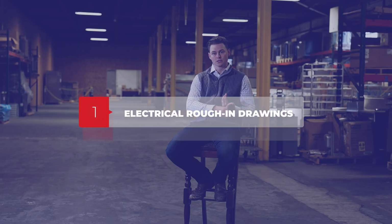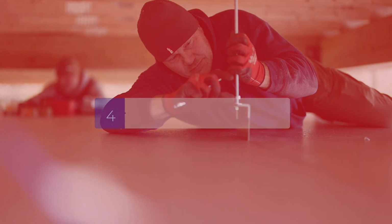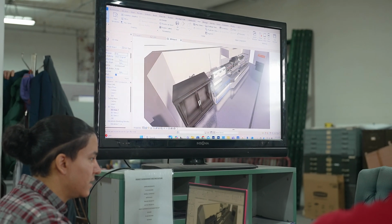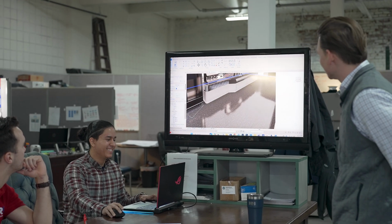So we'll provide fully coordinated electrical rough-in drawings, fully coordinated plumbing rough-in drawings, special conditions, and mechanical connections. And if the customer wants it, which we find to be very helpful, we do 3D drawings so they can see what their kitchen is going to look like, and work with our design team to see what it will look like at the end.